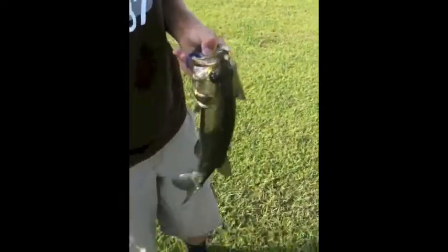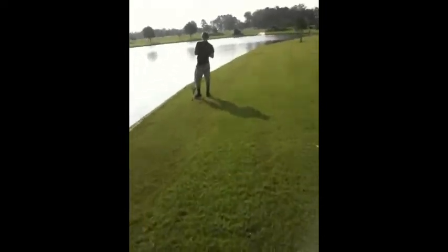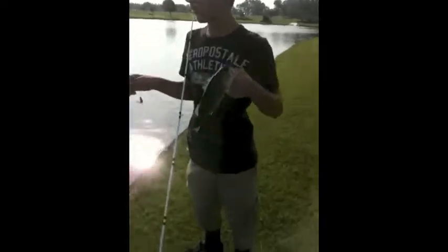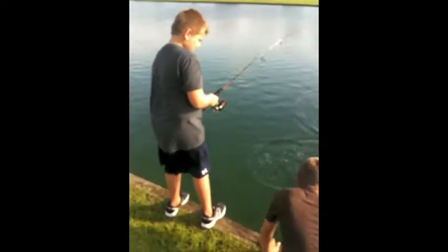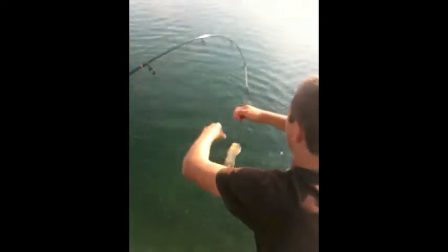Hey, Tyler! Tyler, bring the scale and the pliers! Oh, you can shut off the video. Is it big? Oh no, not that big. I saw a little swirl right where my line was, and I just swung, and little guy. It's about a pound. Still fun to catch. Hey, wait, don't swing it up. Bring it over here. I'm just going to grab it. He's not that big. No, he's a smallmouth.